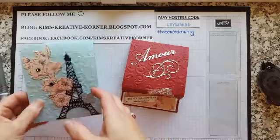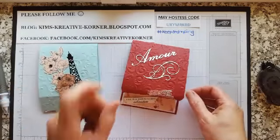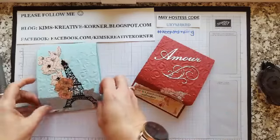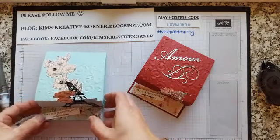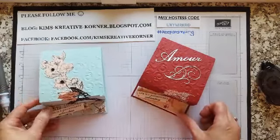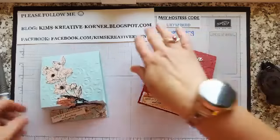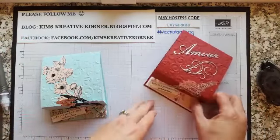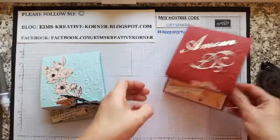Okay. So we don't have a whole lot of stamping with this card. There was a lot of die cutting, so I went ahead and did some die cutting beforehand, so you didn't have to just sit here and watch me crank the Big Shot the whole time. So we can get started.